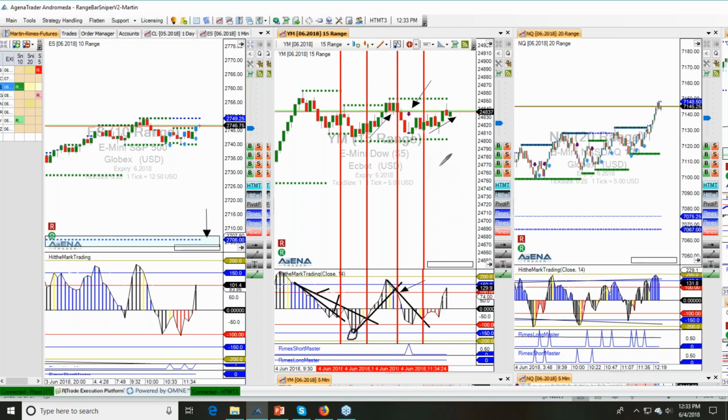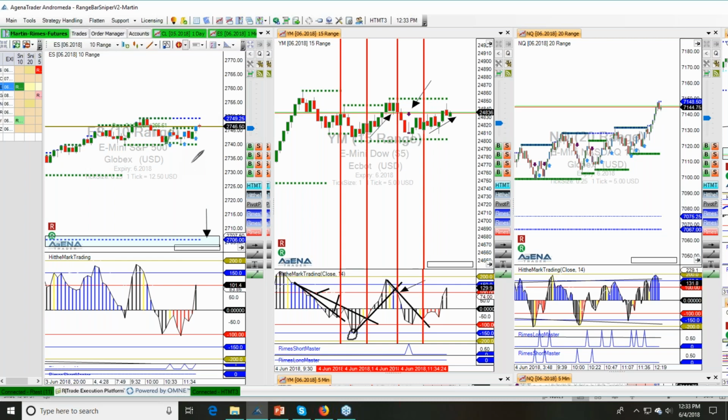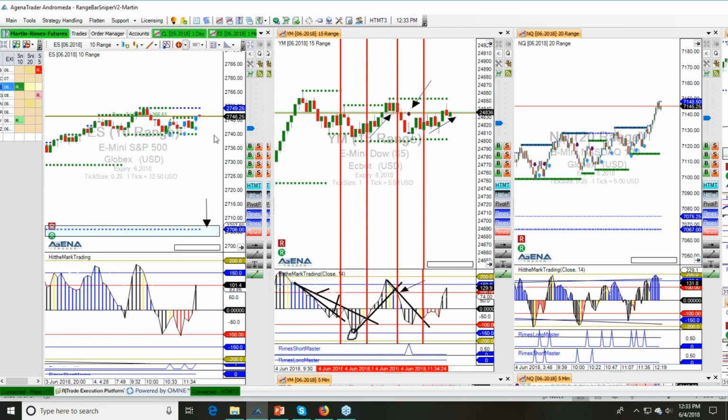Now, when you look at this, look at the ES over here. By the way, this is a 10 range bar ES, and this is a 15 range bar YM. When you see that this market is so unbelievably tight, okay? So the range is quite tight. It's just what I drew here is like $266, I think. When I see that tight, I'm scared of it, because I know that by the time I enter, it's going to go against me.